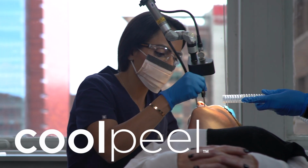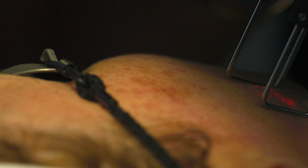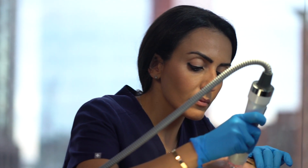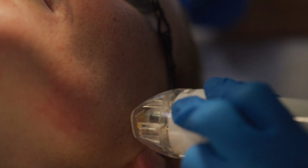The benefit of the cool peel is that I can do a superficial ablation and have improvement in skin texture, but with almost no downtime. Patients are red for a day, but they don't have to change any of their social plans or work activities after the procedure. And what we've been doing in our practice is combining the cool peel with other technologies such as RF microneedling in order to offer both improvements in skin tightening and texture with minimal downtime.